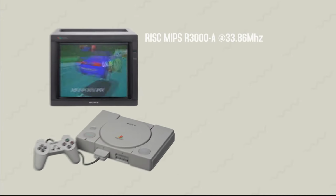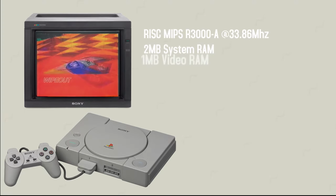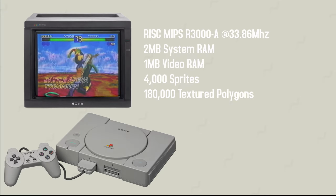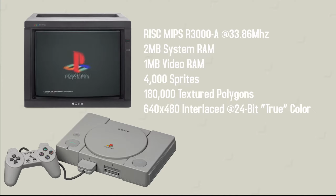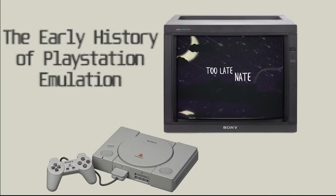With a 32-bit RISC MIPS R3000A CPU clocked at 33 MHz, 2 MB of system RAM, 1 MB of video RAM, which allowed the console to show up to 4,000 sprites at one time and 180,000 textured polygons, all in 640 by 480 interlaced at 24-bit true color. The PlayStation was a huge leap forward in both performance and graphical capability. I'm Too Late Nate, and you're watching the early history of PlayStation emulation.